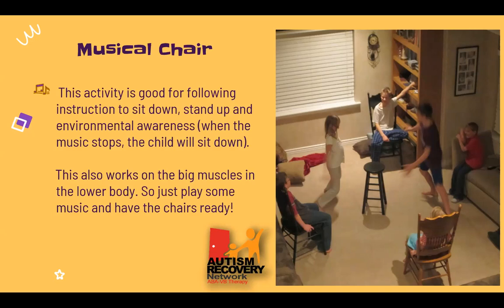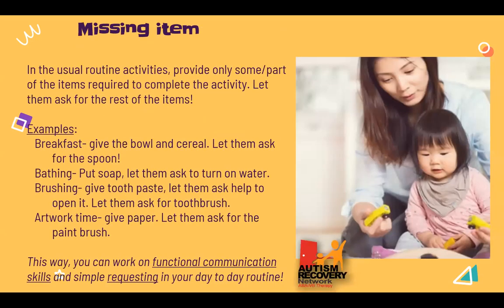Okay, then another activity that we can do at home is finding missing items, okay? When we say finding missing items, it's somehow similar to doing a treasure hunt, okay? But the difference is with this one, you're going to give the child one or two of the items and then he needs to look for what else he needs to complete that activity, okay?